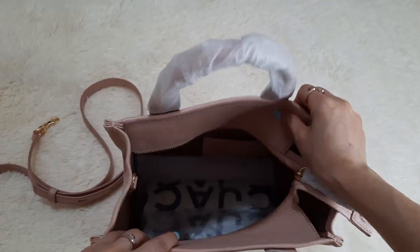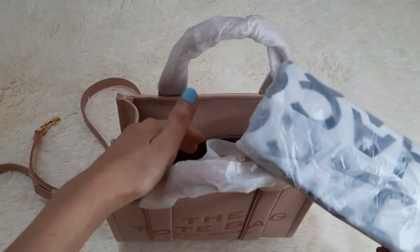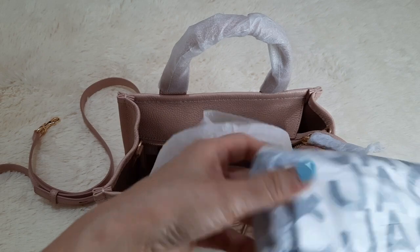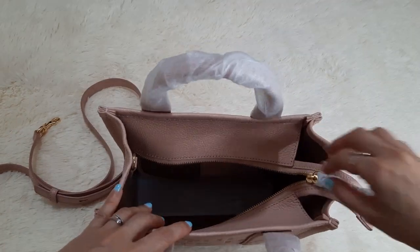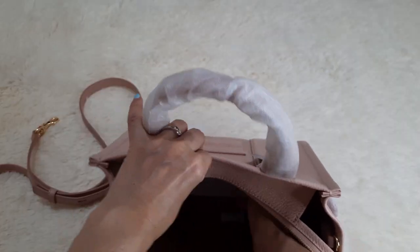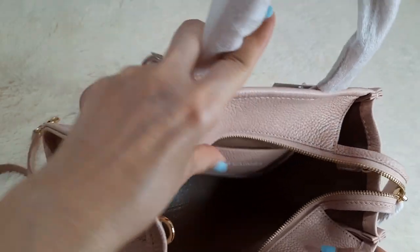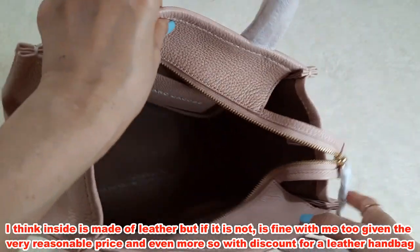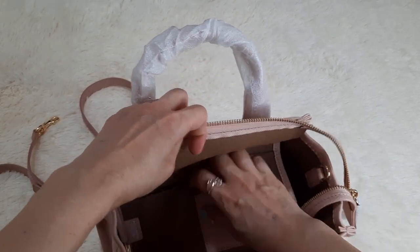And inside the interior, they do come with a dust bag. They just put the dust bag inside. This is the Marc dust bag. I haven't opened it. Then this is just a dust bag, and okay, inside the interior is just a pocket. Let me just take out the tissue paper. The interior is made of leather as well, and they have a pocket inside. You can see here. They have a zip pocket here. Not zip pocket. It's just a pocket.